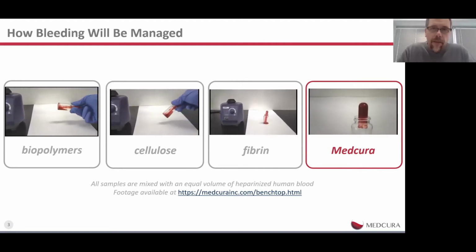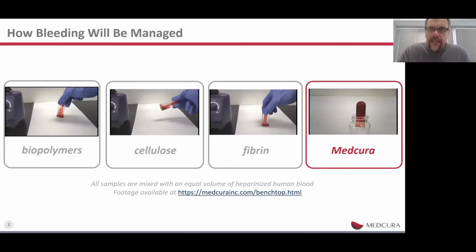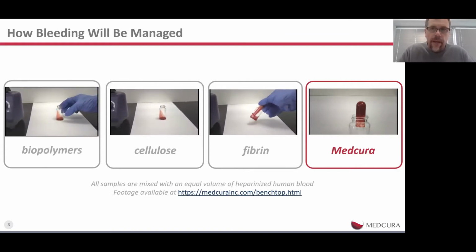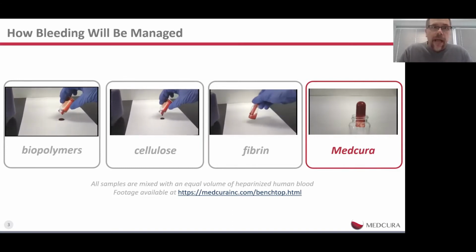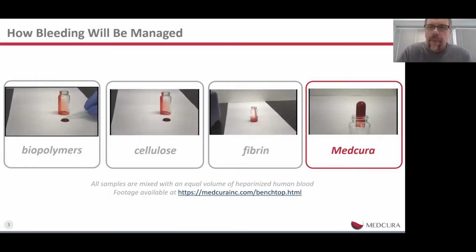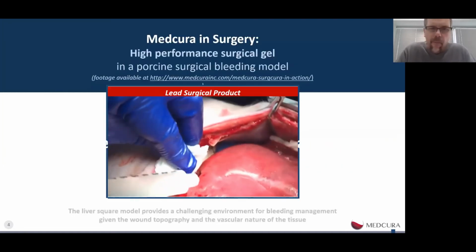But what you see there on the far right is the power of our technology. We almost instantaneously create a seal in that test tube, allowing us to actually hold the weight of the blood on the other side of that seal upon the vial inversion. So obviously this is pretty neat, and it shows you how our product works. But indeed, this is just a benchtop demonstration, and none of us bleed in a test tube.